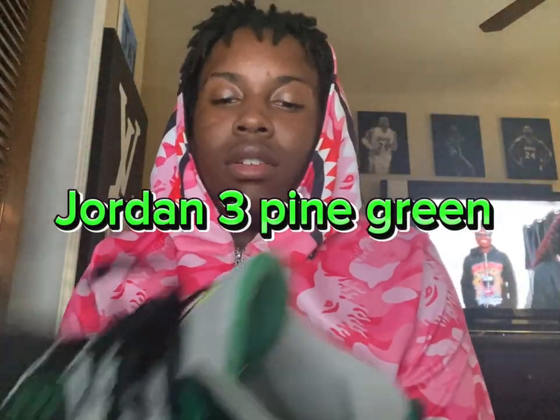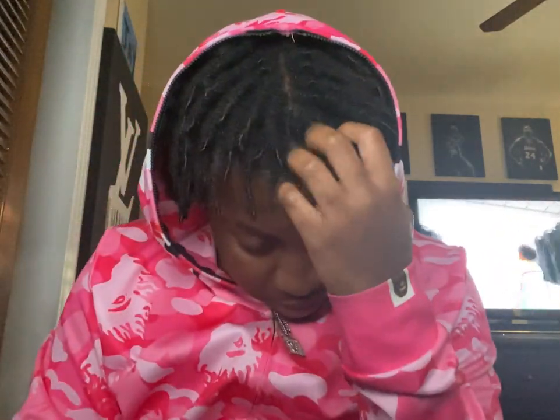Next shoe. We got these. Jordan 3 Pine Green. I got these from Atlanta, Georgia. They like 200 something. This is a shoe I was trying to wear with that. I forgot. Nah, I went with that fit. It was some other fit, but yeah. These shoes, I don't wear them all the time. I got like 3 fits going on, but they are solid. This is my second favorite shoe, the Jordan 3s. But yeah, man, we get into the next shoe.